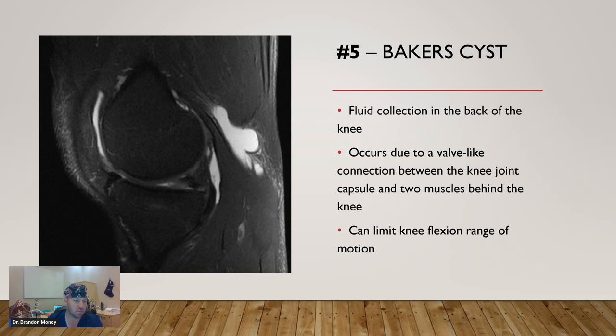All right, number 5, Baker's cyst. Oftentimes a very incidental finding, meaning we find it on an exam, we find it on imaging, but more often than not, probably doesn't cause symptoms.